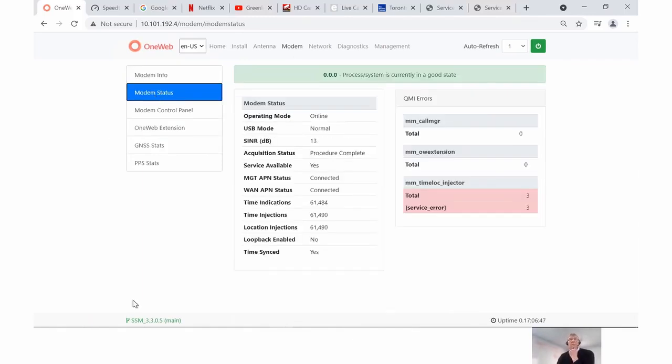So here you can see that the modem is obviously online. We have a signal to noise ratio of 12 dB. This varies as the satellites pass overhead. The signal to noise does vary. It goes from around about 13.5, 13.8 down to 2, 3 dB. And this is inherently built into the system. This is how it's actually designed to do. So you will see it's varying as the primary and secondary antenna track the satellites.